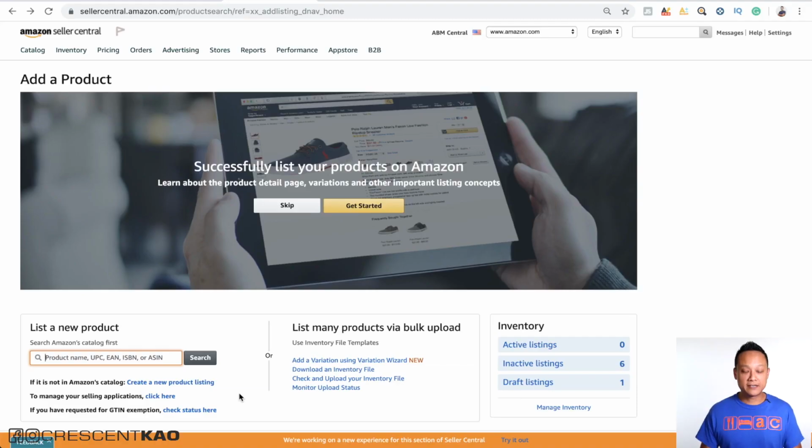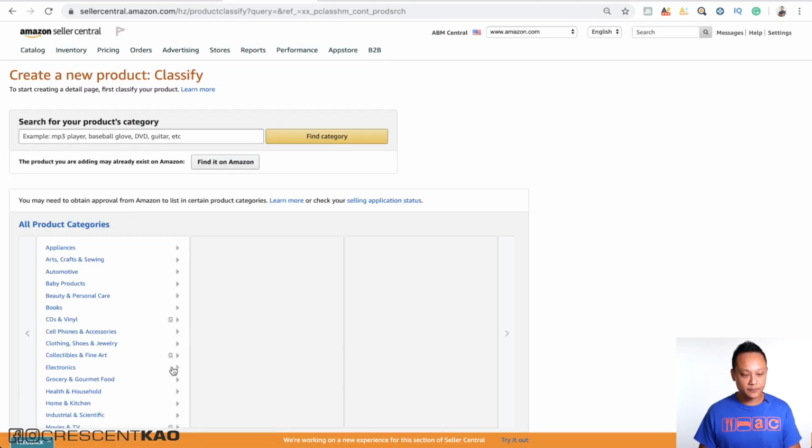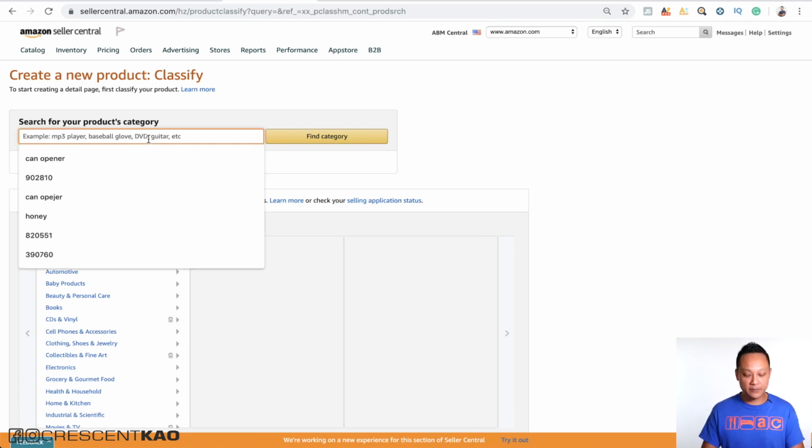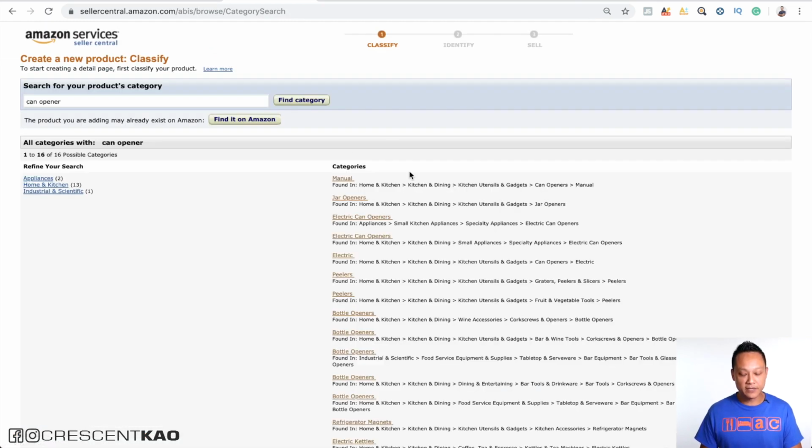Okay, so if we go back to the Add Product page, what we're gonna do is choose Create a New Product Listing. For private label products, you never wanna enter a product name or UPC code in this field. You always wanna choose Create a New Product Listing. Okay, so the easiest way to choose this category here is actually type in your product. So in this case, a can opener, and it's gonna pull up the categories for you. And since it's a manual can opener, I can just choose this.